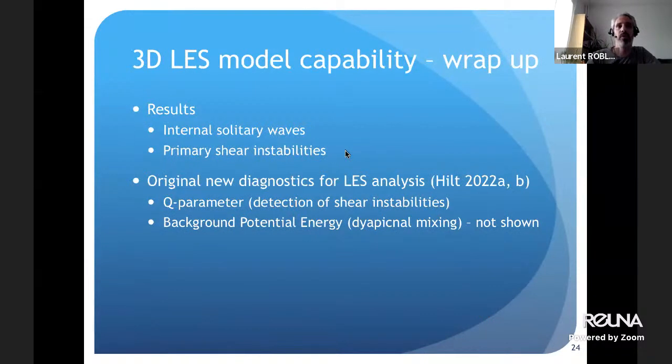So a few examples here of the 3D model using the NBQ Croco model. Nice results on the internal solitary wave propagation generation, and also an interesting characterization of primary shear instabilities at Camarinal Sill. This study stresses the need for a new diagnosis because we are entering LES simulation, and Margot Hilt proposed the Q parameter for the detection of shear instabilities, and she also developed some interesting diagnostics.